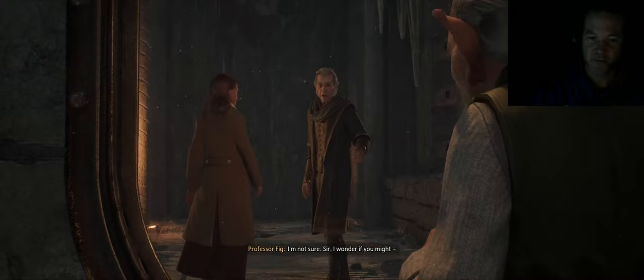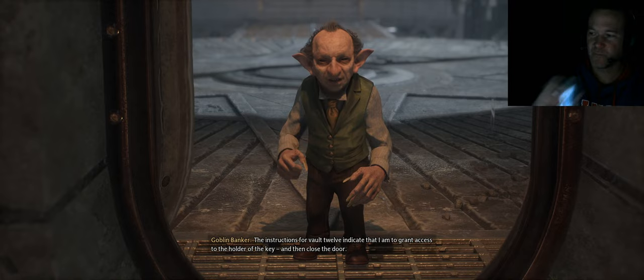Sir, I wonder if you might grant me one more day. For Vault 12, I am able to grant access to the whole room through the key, and then I was able to open the door.